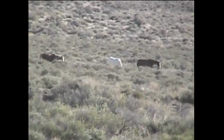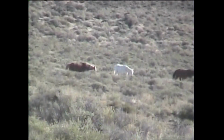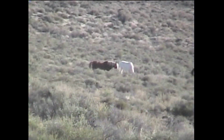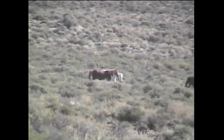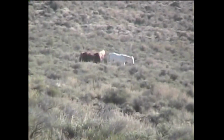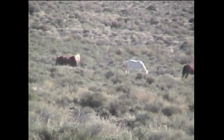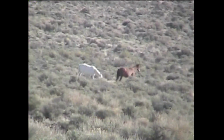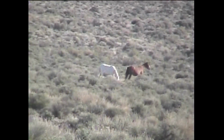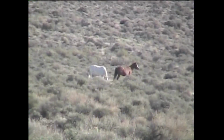While I'm here, I wanted to go out and check on the herd of wild horses over on the east side of the playa of the Alvord Desert. There's always a herd over there, and this year I see something different. I see a total white horse there that I've never seen before, and this herd is known as the Sheep's Head herd of horses.